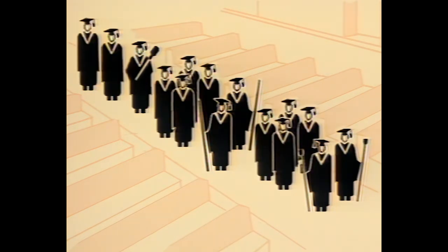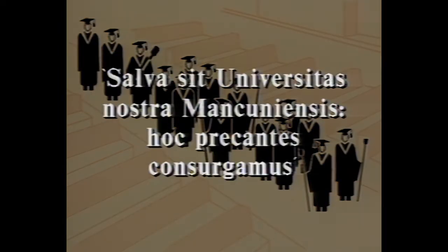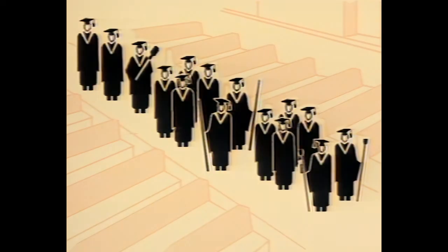The ceremony closes with the Latin quotation, Salva sit universitas nostra Mancuniensis, which translates to, Long live our University of Manchester. So saying, let us stand.